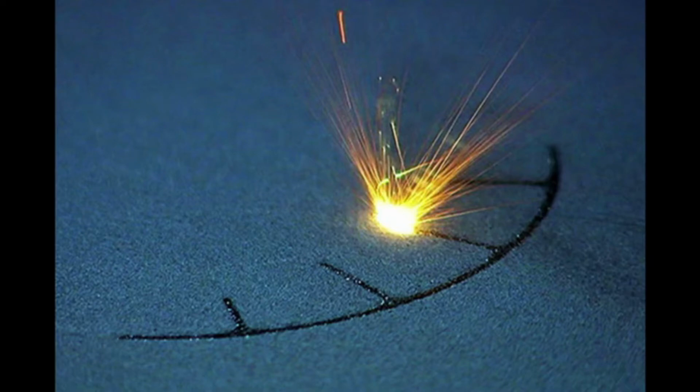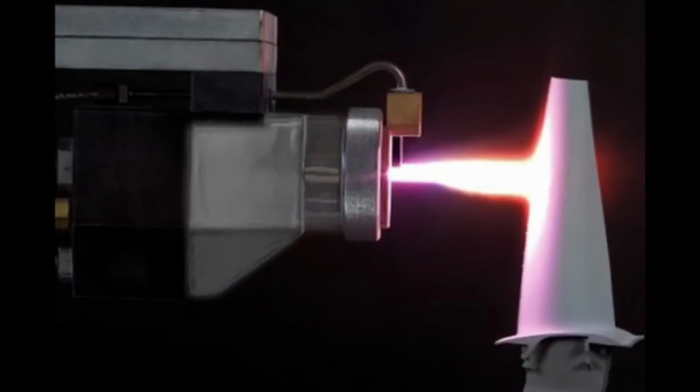Powder fusion technologies are based on a relatively simple principle. A power source sinters or melts metal powders to create the finished piece layer by layer. The most well-known metal 3D printing technology based on this principle is direct metal laser sintering, which is DMLS, patented in the 1990s by EDM and EOS.